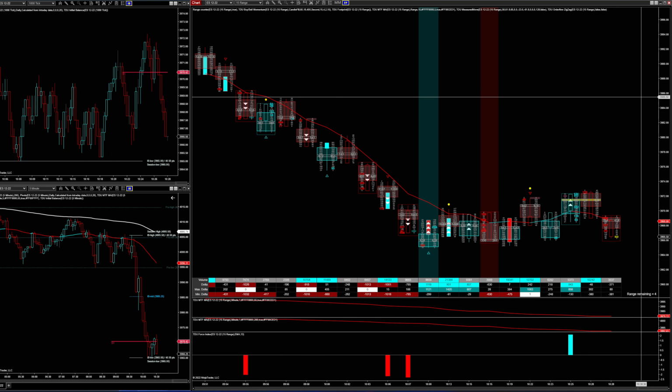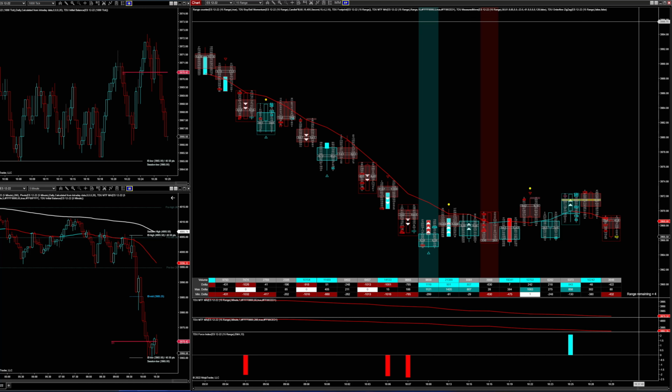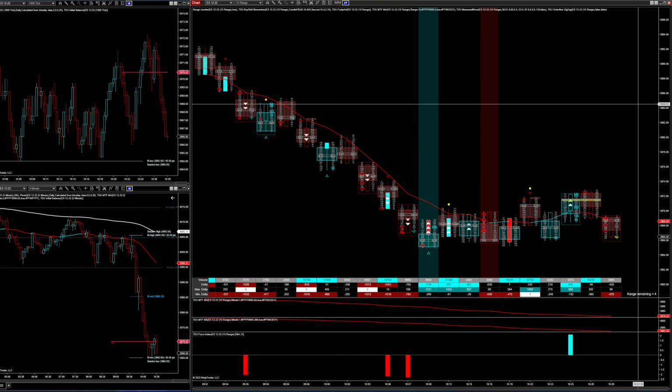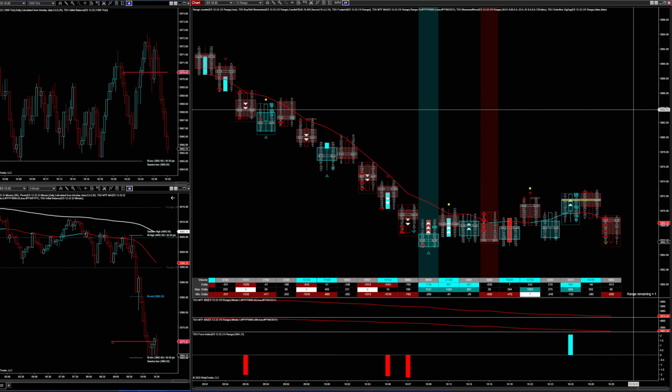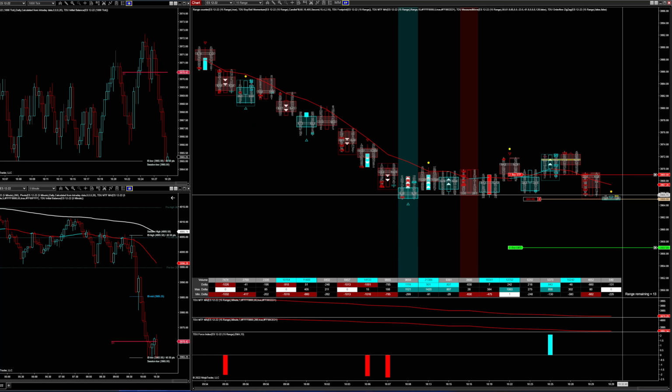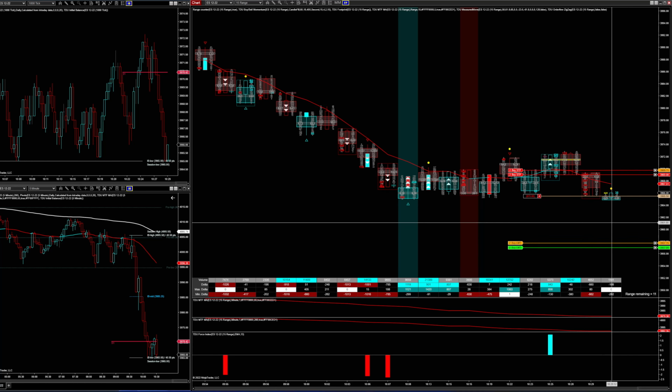But obviously I'm eyeing a short. I would never go into a long, even if the value area gapped up, just because we'd be fighting direction so hard. And this looks like it can be a very solid short. Yep, I'm going into a short. Let's add to our position.